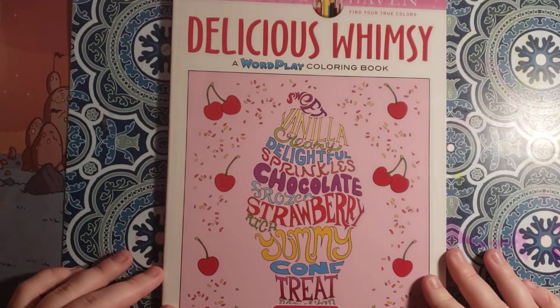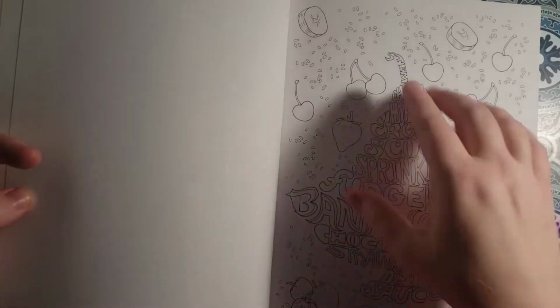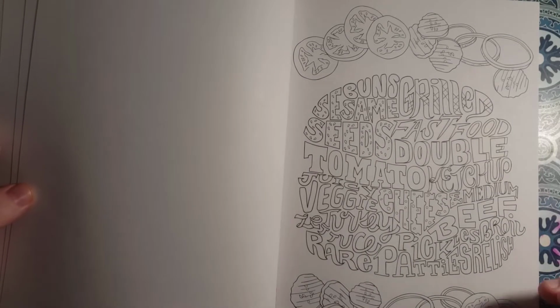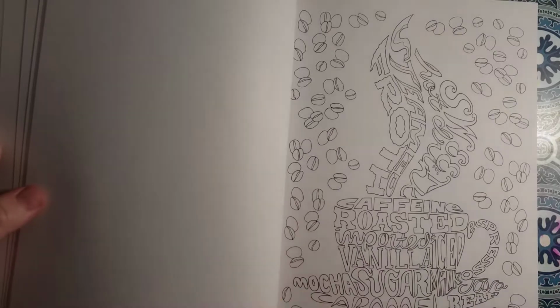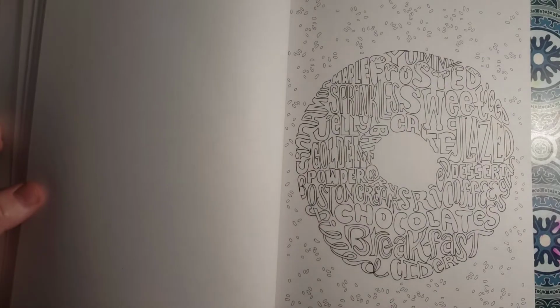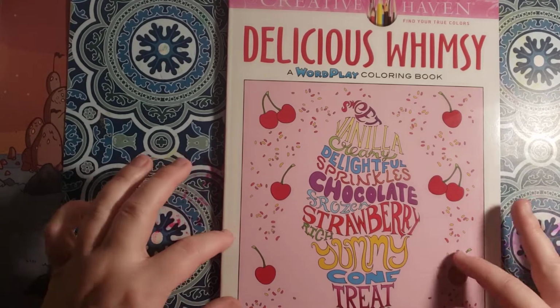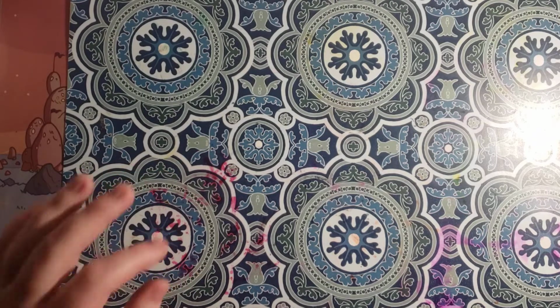Next one I have here is Delicious Whimsy, a wordplay coloring book by Jessica Mazurkowicz. There is the back side. So basically this book is words that are shaped like the image. So this is obviously an ice cream sundae. That's a hamburger. And there's words that describe that thing, like bun, sesame seed, grill, seeds, fast food, double, ketchup. This one's like coffee. That one describes a donut. So if you need a coloring book but you're not way into coloring images, this would be a good one for you so that you could just color words. And you could actually frame those and put them in your kitchen if you wanted to.